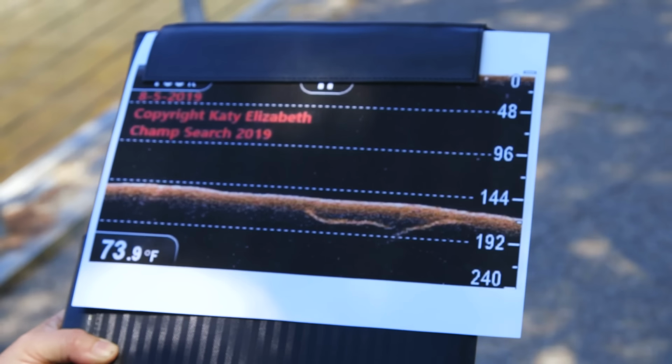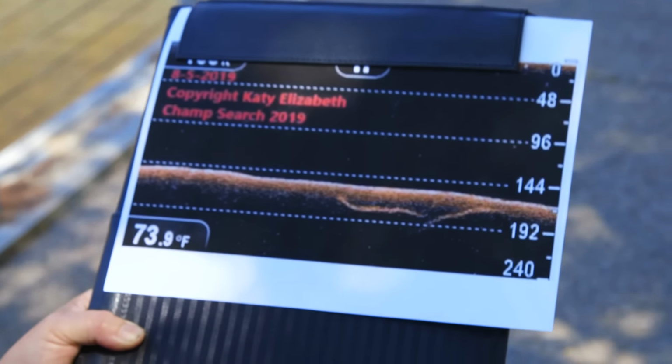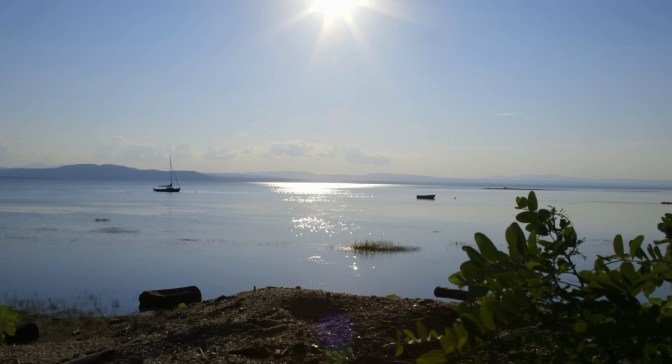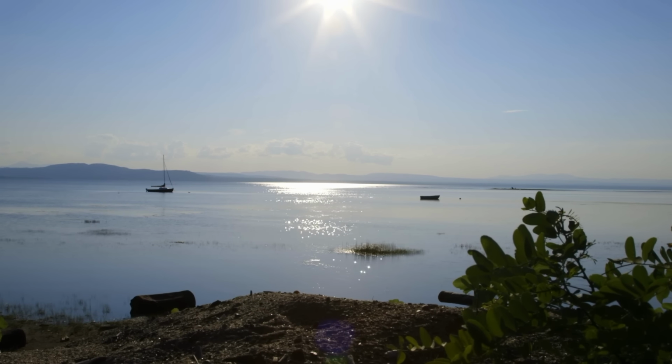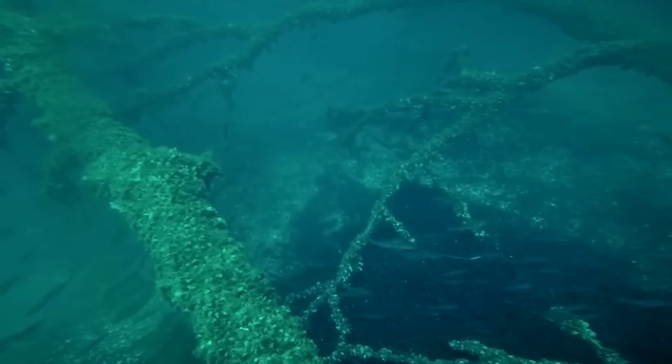Below the substrate, and it looks like maybe 15 feet by the scale, there's some harder echo. What are your thoughts on that? It's hard to tell. Most likely, they're logs, because Lake Champlain's been accumulating sediments for centuries. A log settles on the bottom because it's waterlogged. It gets covered in more and more layers of sand and silt.